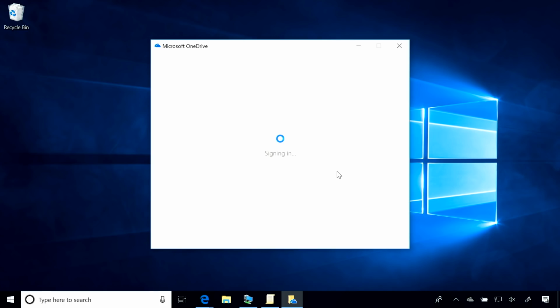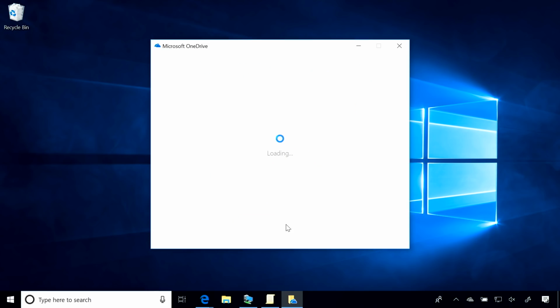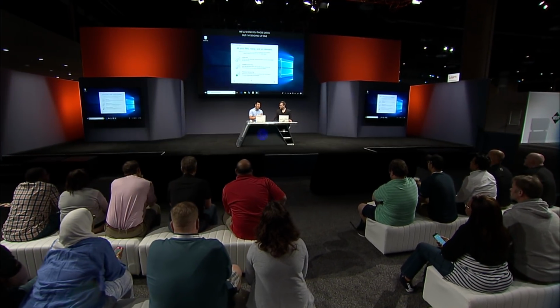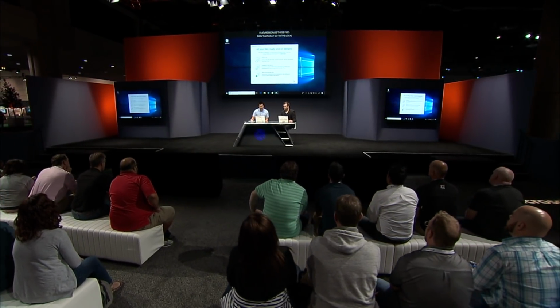So behind the scenes, it's trying to pull for the group policies. I've enabled a couple group policies in the background, and we'll show you those later. But I'm setting up OneDrive, and because I have Windows 10, I get Files On-Demand. And Files On-Demand is a great feature because those files don't actually go to the local device. We are just bringing down all the folder structure as well as the metadata for those files. You can keep them online only, but if you want to take them offline, you can easily do that by right-clicking and making a file available on the device.